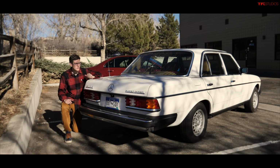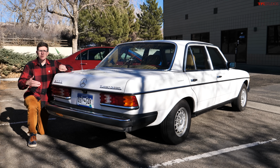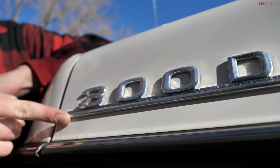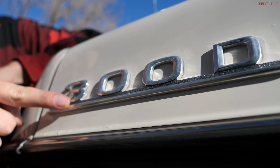Back in 1982, Mercedes didn't refer to this model as the E-Class. Several years later, it became the E-Class, but back in the day, this was just called the 300D. And these numbers and this letter refer to the engine displacement. 300 meaning a 3-liter, and D meaning diesel.